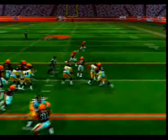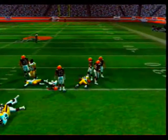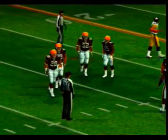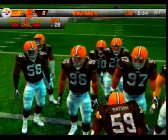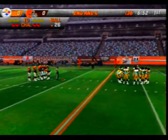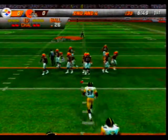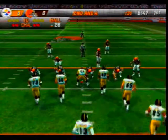Looking upfield. McGee is there on the stop at the 26. Number 32 kept his legs moving, gets 7 hard-earned yards. Ball on their own 26-yard line.